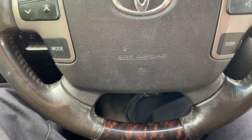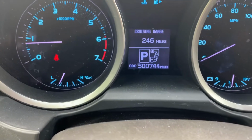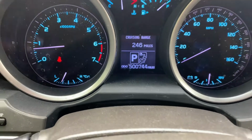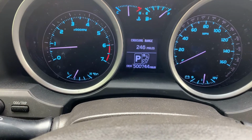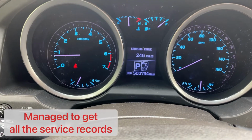So, without any further ado, here it is. Yep, you see that right. 500,744 miles. Not a misprint, guys. This is accurate mileage. I have all the service on this car since 200,000 miles. And believe me, it's very extensive.